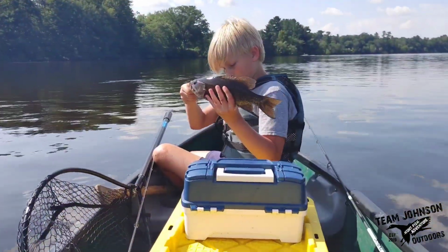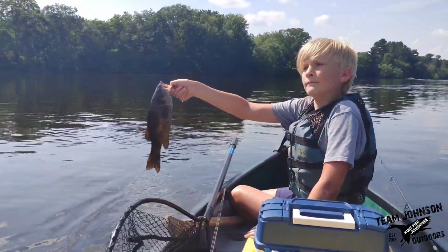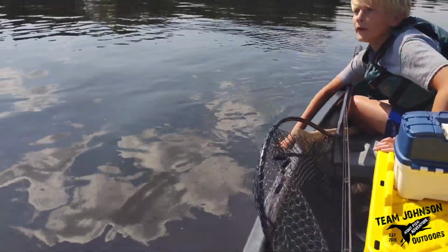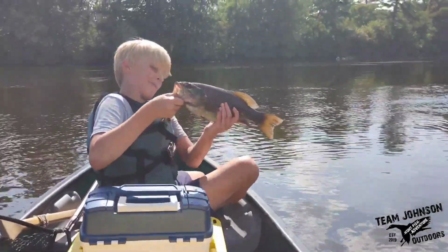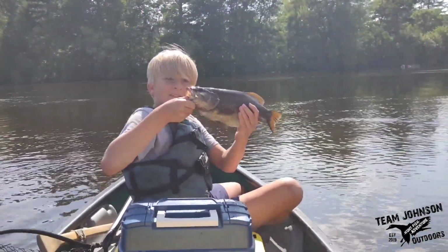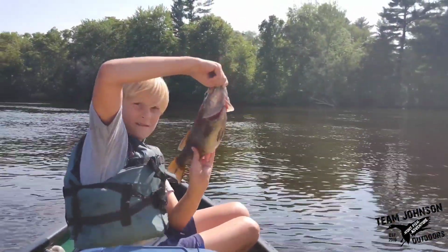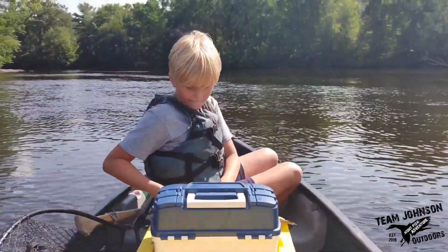All right, Parker strikes again. That one jumped out of the water. That was pretty cool. Let her go, bud. All right, Parker strikes again. That's the nicest one of the day, I think, huh? Yeah, I think it's a keeper. I think it would be a keeper. Pretty cool. Look at the belly on that thing. Turn it sideways a little bit so you can see the belly. There you go. All right, that's a fat guy, huh?